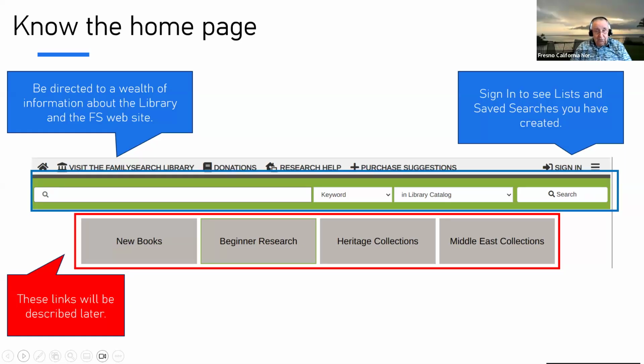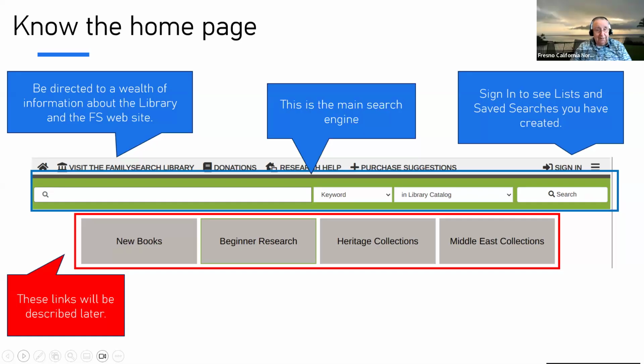We'll talk about that a little bit later. But first, we want to start with the search engine. And this is the main search engine for the site. It looks totally different from what you're used to using for the FamilySearch catalog. But basically, it's really the same thing, just a little bit of redesigning. Under the keywords, you have a drop down, and you can change it to title, start of title, series, author, subject, call number, advanced search. Essentially the same choices you had when you were using the FamilySearch catalog.